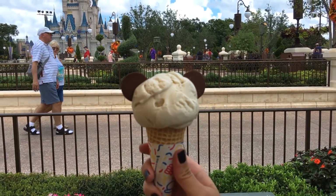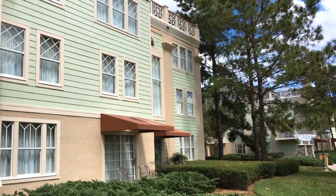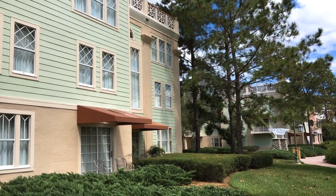So there's a bunch of money-saving tips that really, really work, and these, I think, can actually save you thousands if you do this appropriately.